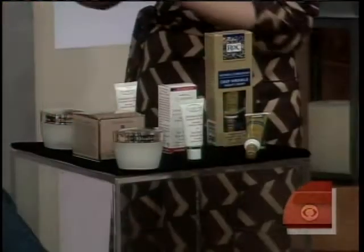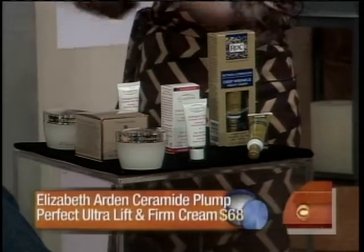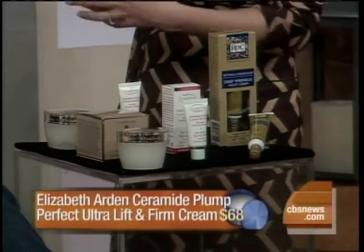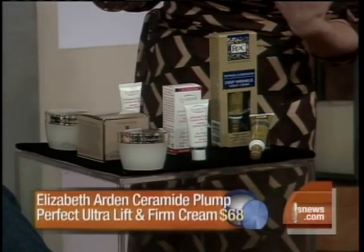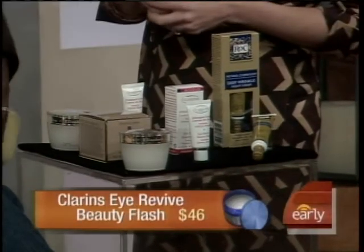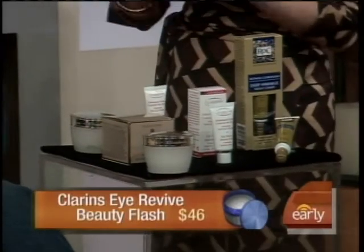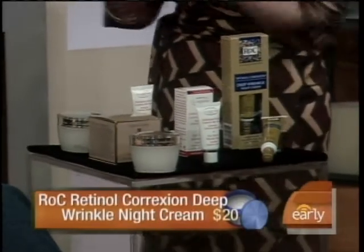You're adding a little bit more to the heavy artillery in your 50s because what happens is you're in menopause or perimenopause and you're losing moisture from your skin. Collagen levels drop due to the loss of estrogen. And so it's about adding moisture back to the skin. So what is in these products that are going to help us in our 50s? In this Elizabeth Arden cream, there are ceramides. And ceramides are in the natural protective layer of the skin, so you're adding them back.